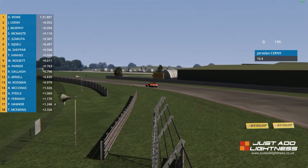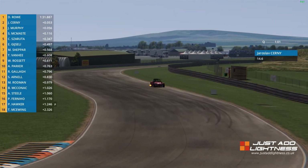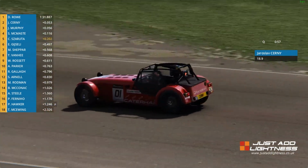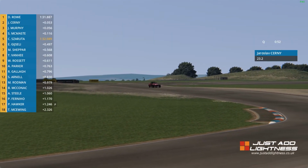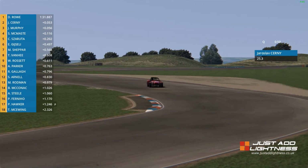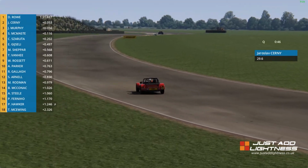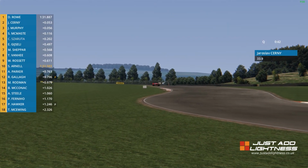We've got the second covering the top 14, 15 here, and even 16th, 17th not far behind. Tom looks like he's sat there in a little bit of no man's land, perhaps waiting to get his good lap in. But Cherney here has put in a lap just off pole position, which David Rowe currently holds, but he's 53 thousandths of a second off, and 56 thousandths for Murphy, just tiny margins.